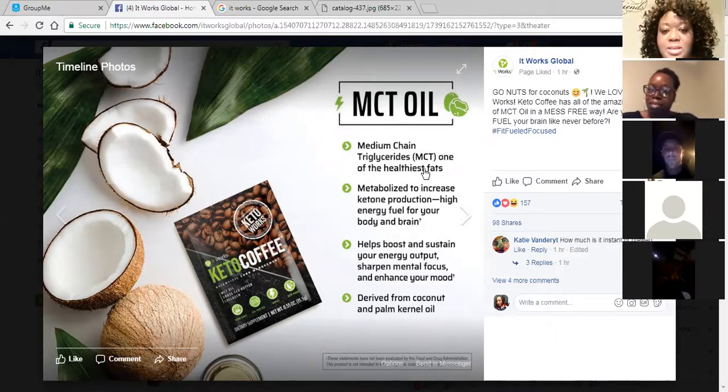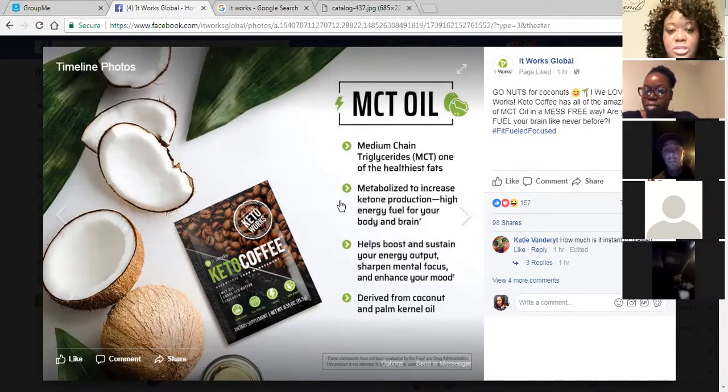But what the keto coffee does, it gives you a medium chain triglyceride, so MCT, which is one of the healthiest fats that you can consume. It metabolizes and increases your ketone production, which again gives you high energy and fuel for your body and your brain, and further boosts and sustains your energy and output and sharpens your mental focus.